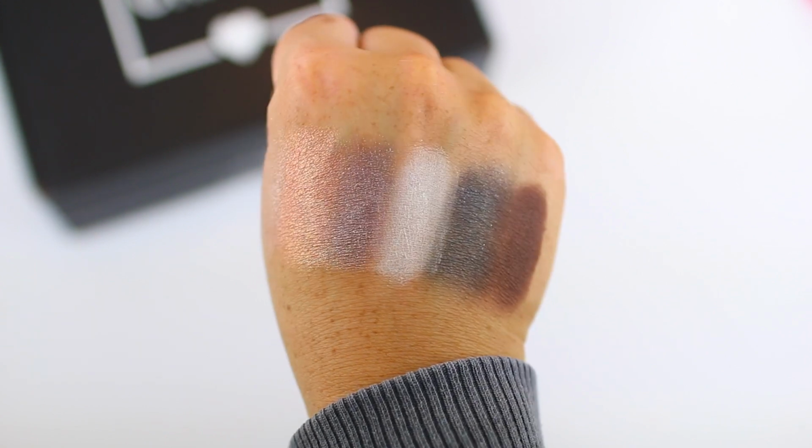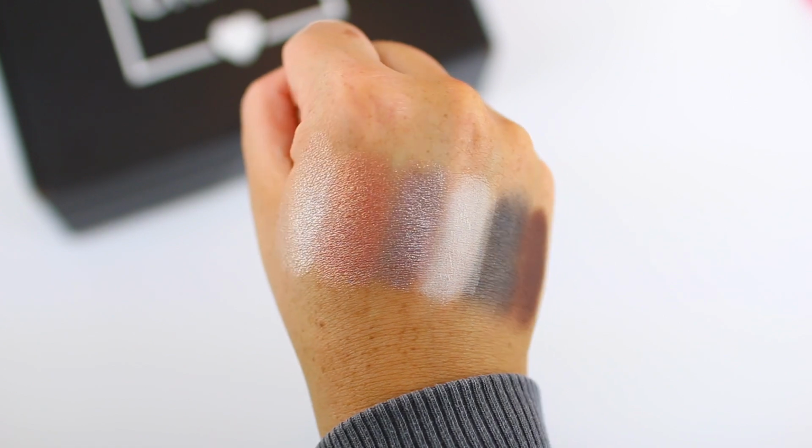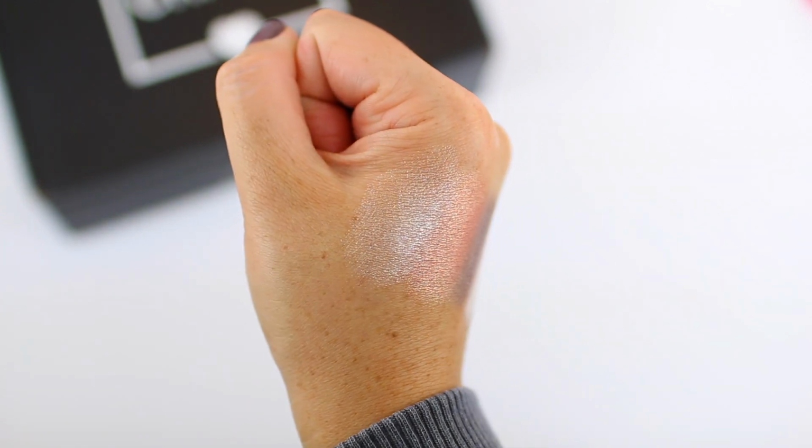So let's swatch a couple of the shadows. The blushes and the matte shadows swatch very, very similarly. They're not super creamy, smooth shadows or blushes, but they do have a good amount of pigment to them, so you could probably build them up to be pretty intense.